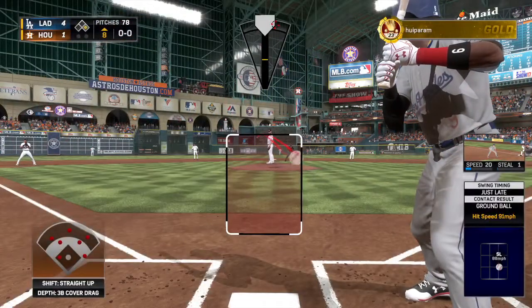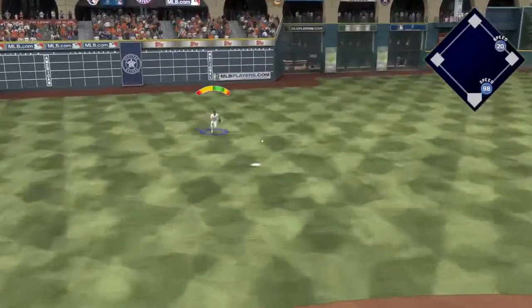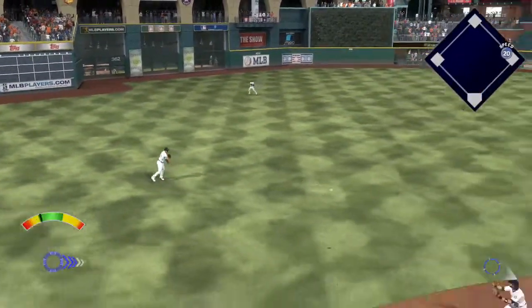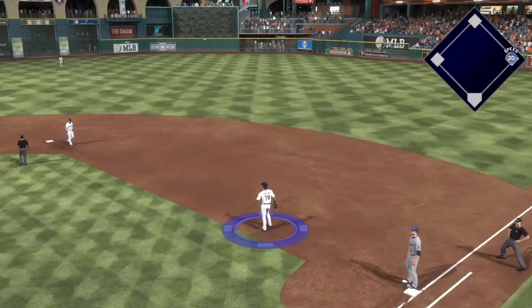Stepping in and ready for another shot, D. Gordon. He enters this at-bat 1 for 2 with a walk. Slapped hard the opposite way. And he will reach down to put this one away. Good job of hanging with it there for the first out.